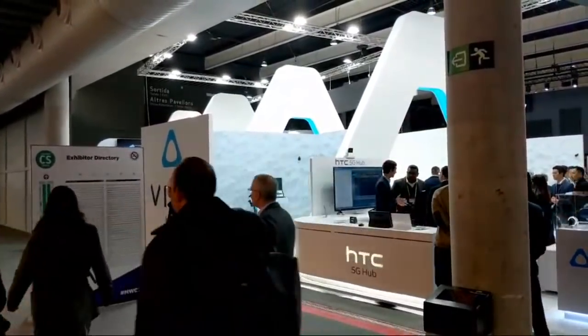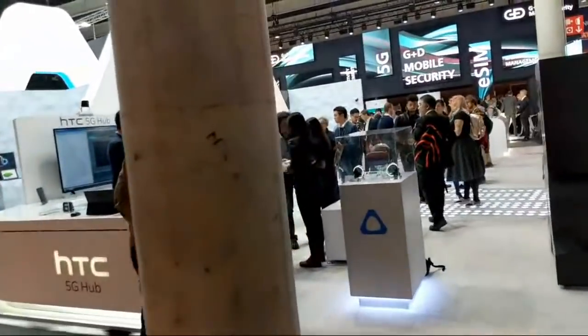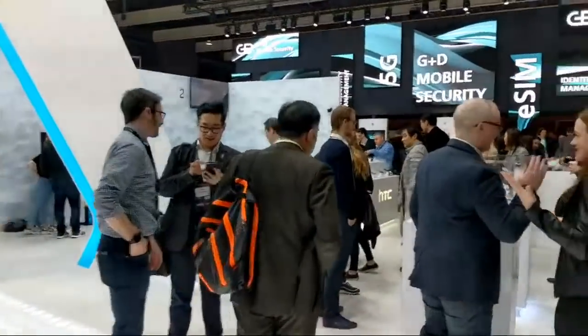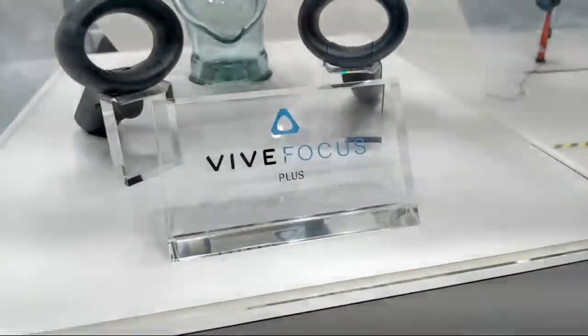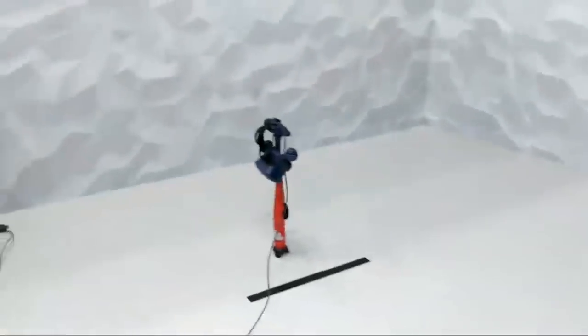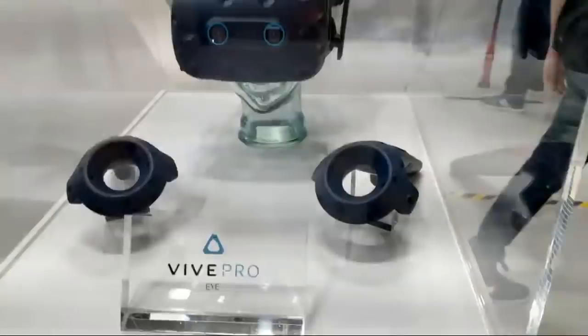Okay, thank you, Eric. I will check the naming convention of this device. Let me just go again and have a look, because they're also showing that here. I just saw it in one of those boxes. Here, there it is. You're right, Eric. The Vive Focus Plus. Here it is. And here we have another Vive Pro. This is a Vive Pro Eye, right? I think so, yeah. Okay, cool. Thank you, Eric, for your correction there.